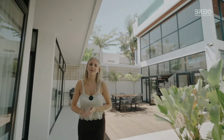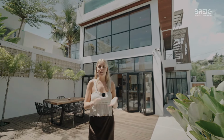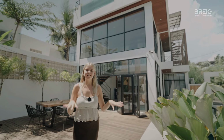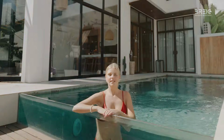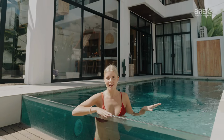And my favorite part about Greek property is that they manage everything, like the housekeeping, the villas, and the financial parts. So as an investor, you can just sit and wait for your profit. So this is one of my best investments in this beautiful villa.